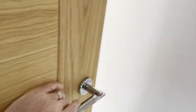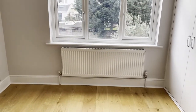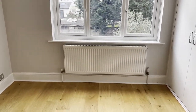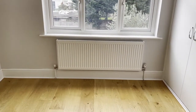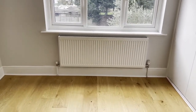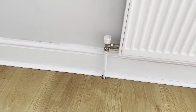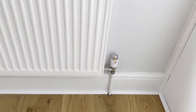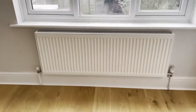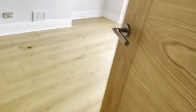We go through into this bedroom. This radiator is essentially in exactly the same position as the previous one, so it's larger than it needs to be. It's a single skin radiator here. We've used the original pipework, so you can see that these pipes were here already, and we've essentially just put new valves on and put a new radiator in, so it kept the cost down to a minimum. Let's go through to the next bedroom.